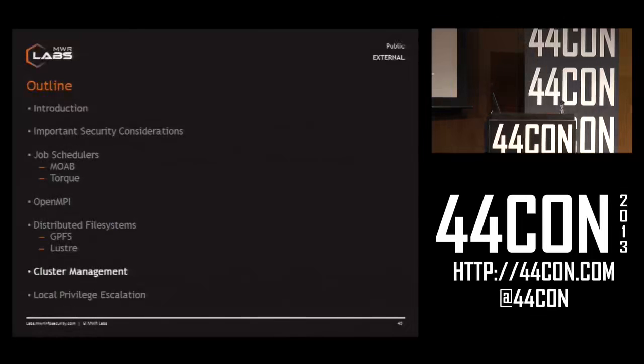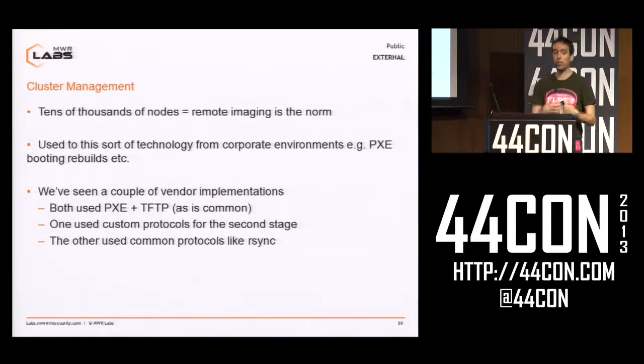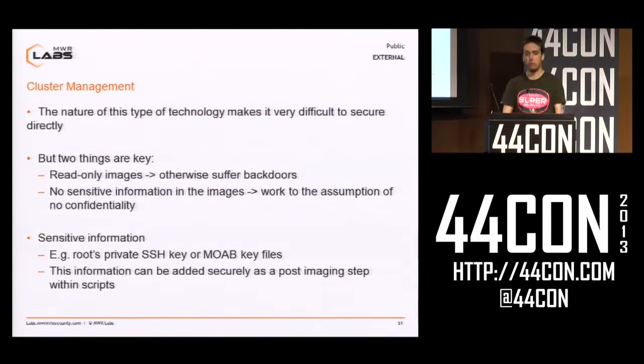You have to be quick. Yeah. Okay, I'm going to try and be really quick now, but we mentioned before cluster management is important in environments like this. Tens of thousands of nodes, remote imaging is going to be the norm. We've seen a couple of different implementations. They both start out from your standard PXE boot and TFTP as a first stage. But one of the implementations we saw used common protocols like rsync for doing secondary stages. The other one used its own custom protocols with multicasting and so forth.